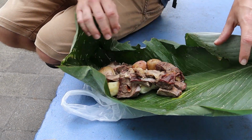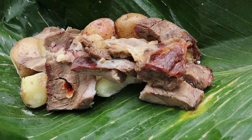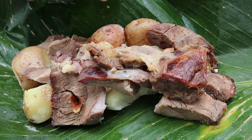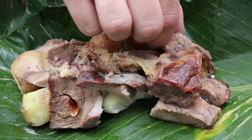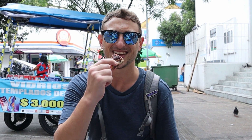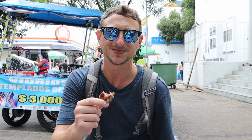Oh my God. Okay, so we've got the meat, the Memona beef, we've got yuca, and we've got potatoes. You just cannot beat that. Let's take a bite and see how it is. Okay. Cheers. Oh yeah. That is delicious. Smoked beef. That is very delicious.